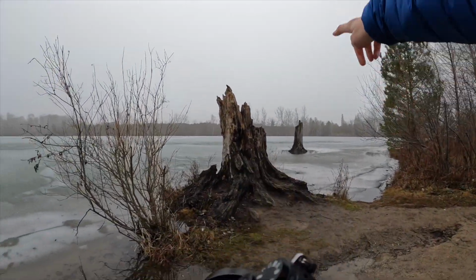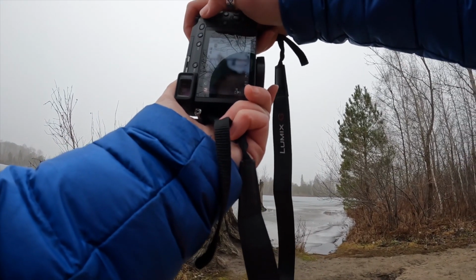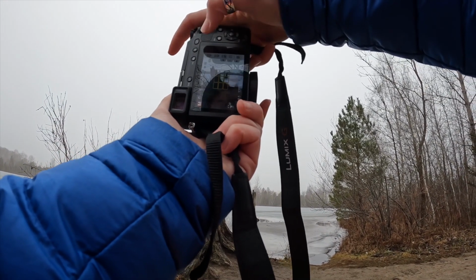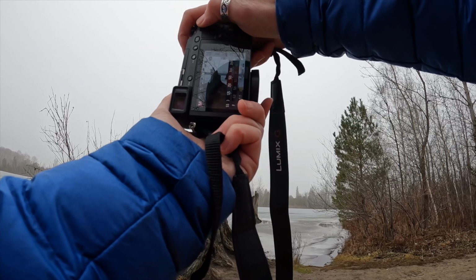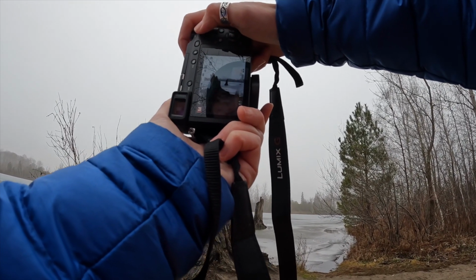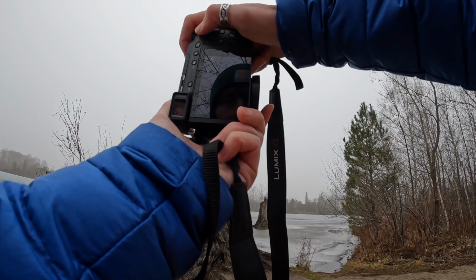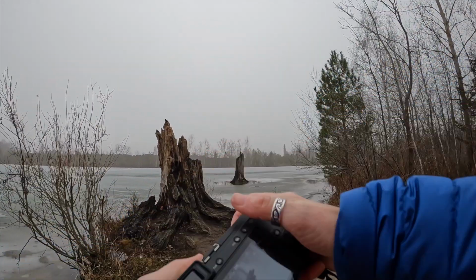You can see the other tree out there. You might be able to, ooh, I like that. I like the further stump off in the distance. I think this was a much better version than the first. That works.